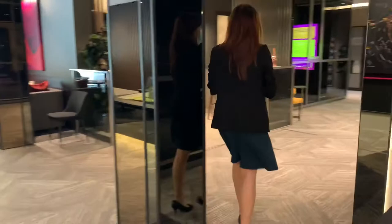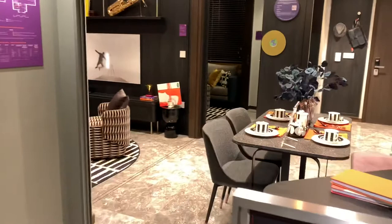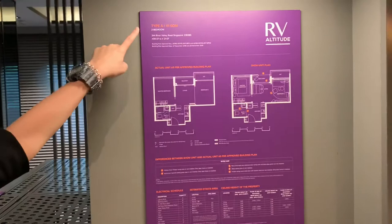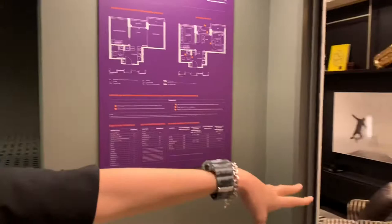So this time round, for RVA, we have the smallest type, which is the type A, 2-bedroom, and we have the biggest show flat. Let me just take a look. Yes. So this is my smallest, remember, type A is my first type, 41 square meters, which is 441 square feet. So this exists in stack 6 and 7. And you can now see for yourself the actual show flat. How big is 441? What kind of sizes are we looking at?